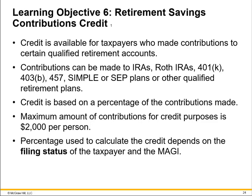So when you make a contribution at work, your employer takes it out of your check. That's not counted as income, and you put it in a 401k or some other type of retirement plan. This is any type of retirement plan, Roth or whatever, it doesn't matter, and we'll learn more about that in Chapter 11. But as long as it goes into a retirement plan, then you get a credit for a certain percentage.